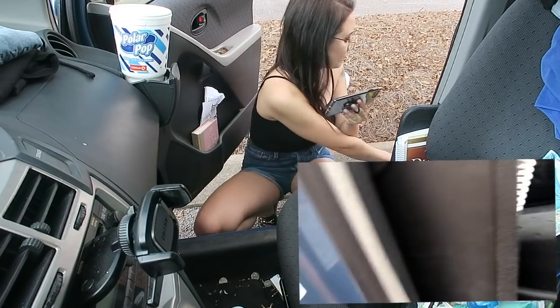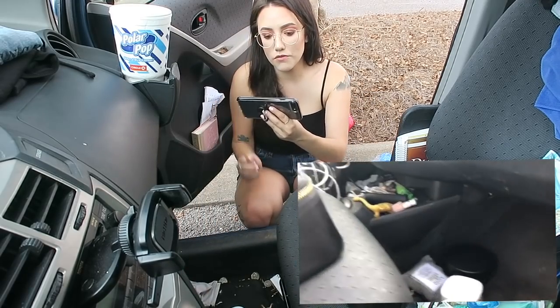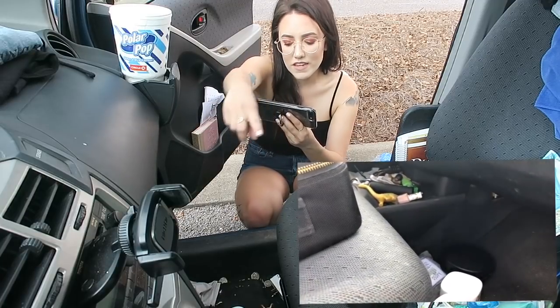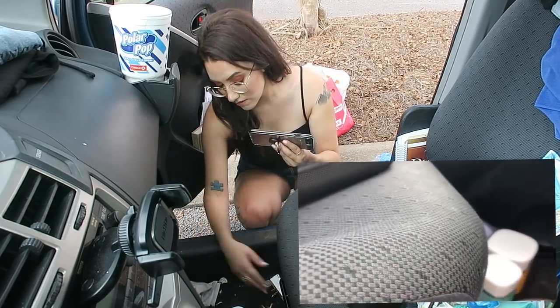More water. This is a garbage can that I want to use because I just throw all my tissues and stuff on the driver's side, near my feet. But I prefer to throw them in a little garbage can. This obviously opens up. But I just feel like, I don't know.